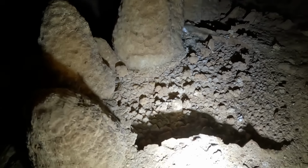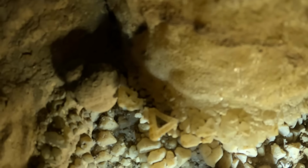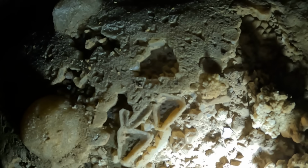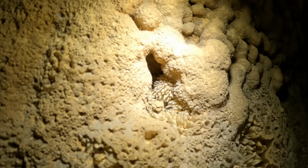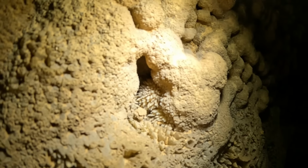That's insane. Oh, there's more triangles right there, right on the edge of that formation. No way. Yeah. Wow. Look at this. This whole thing is just made of like 1,000 points of crystals. And if you keep going this way, look inside of there. There's like a little ball with spikes all around it, right in the middle of the screen. That is insane.